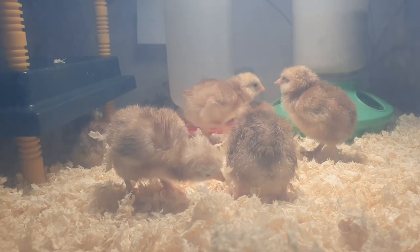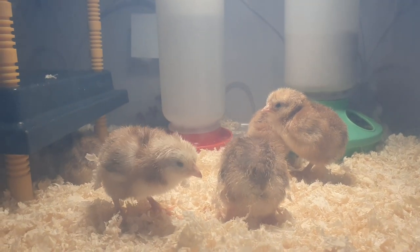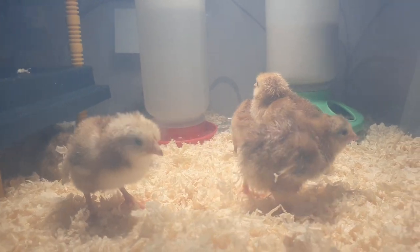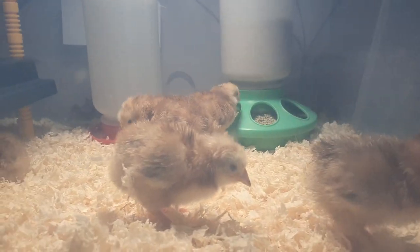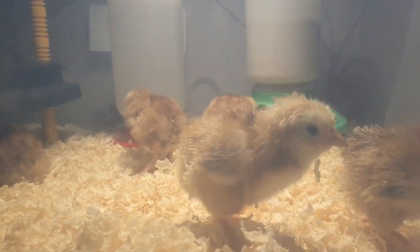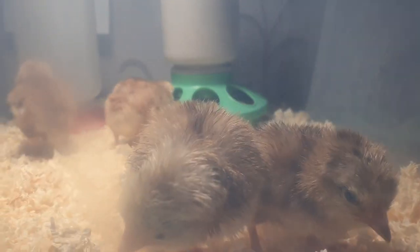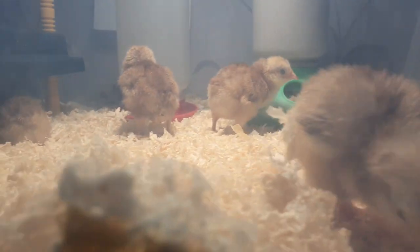There might be some kind of auto-sexing distinct markings on them, but I don't know how to do it. So we're gonna raise them all to a certain age, and then we might have a cockerel for the pot when we're a bit further down the line. We shall see. But we bought 12 fertile eggs from eBay.